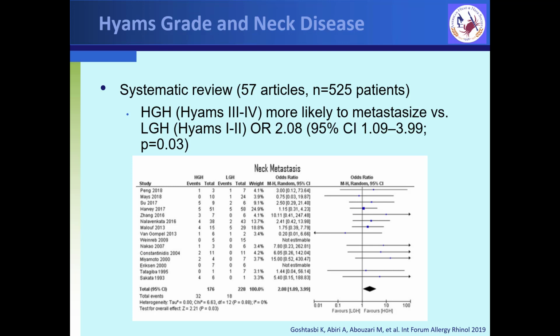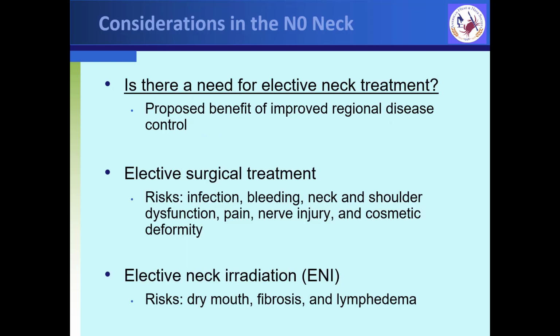Unlike Kadish staging, the Hyams grading system appears to be more predictive of the development of neck disease. In a meta-analysis of 525 patients, rates of neck metastasis were higher in high-grade tumors, Hyams 3 and 4, as compared to low-grade tumors, Hyams 1 and 2. Even for those at high risk of developing neck disease, the optimal treatment approach is uncertain.